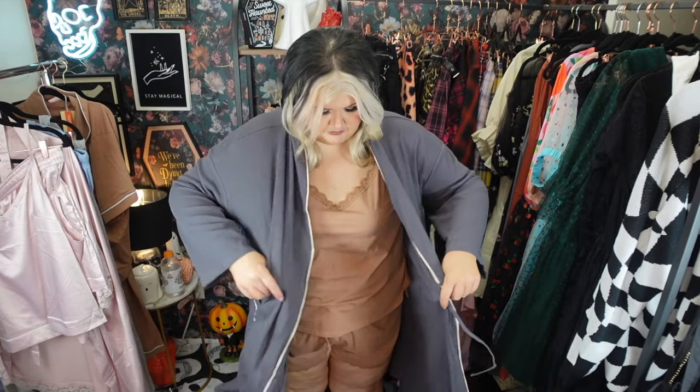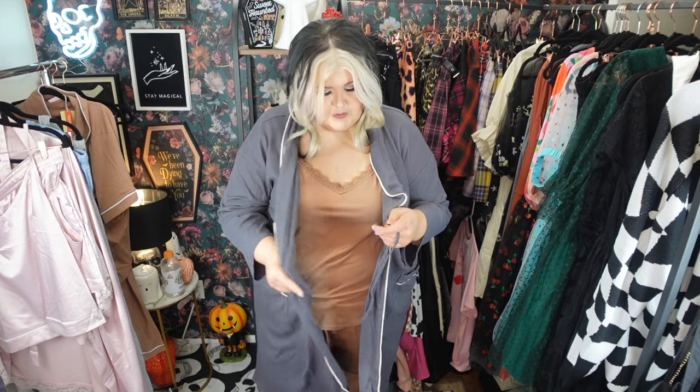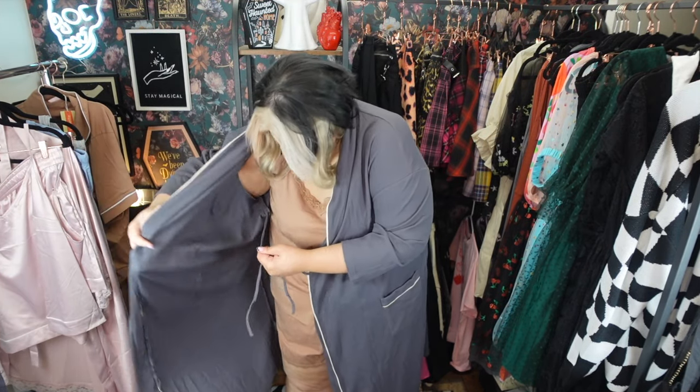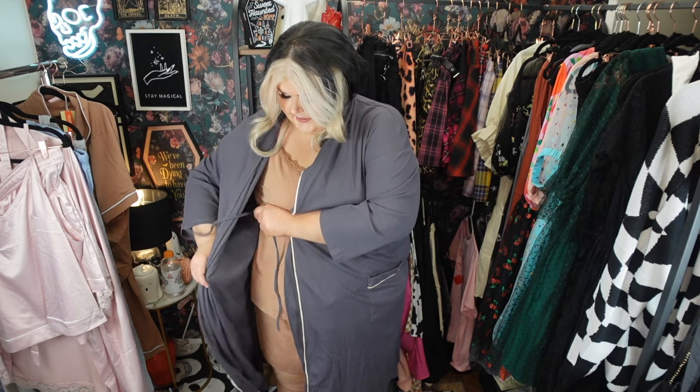And if I needed to throw it on, oh, there's one of these little things. I'm always confused. What does this go for? What is this? Oh, girl, I just understood. Because you can tie this so it stays in place.